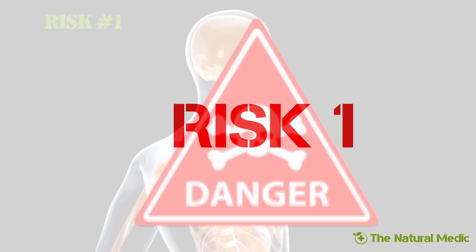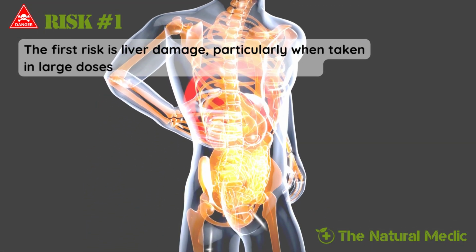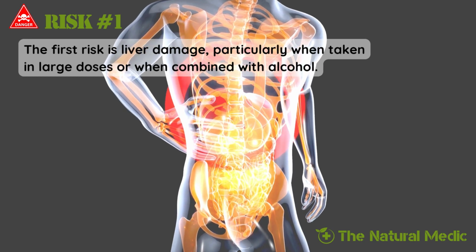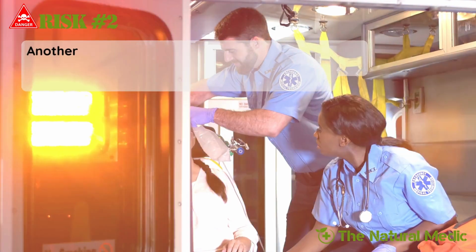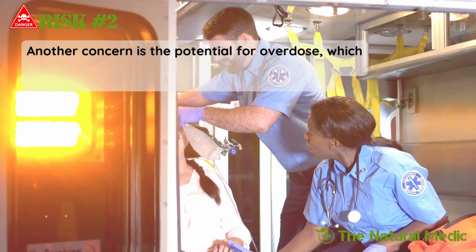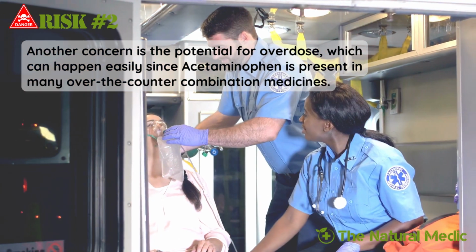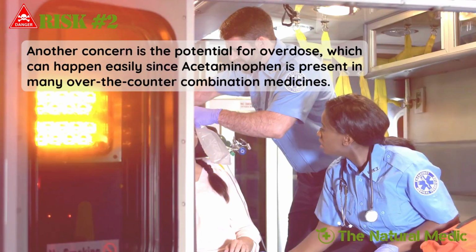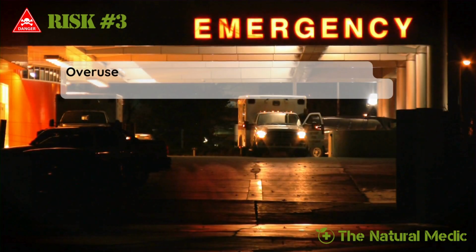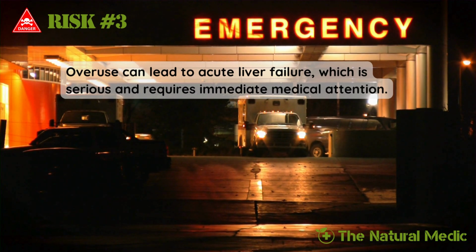So, risk 1. The first risk is liver damage, particularly when taken in large doses or when combined with alcohol. Risk 2. Another concern is the potential of overdose, which can happen easily when acetaminophen is present in many over-the-counter combination medicines. Risk number 3. Overuse can lead to acute liver failure, which is serious and requires immediate medical attention.